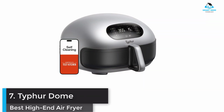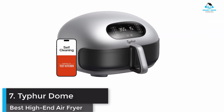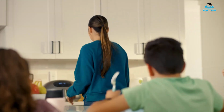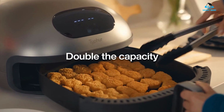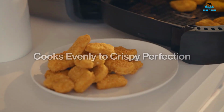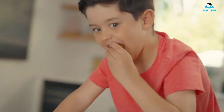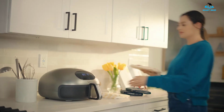Number 7, Typhur Dome. Best high-end air fryer. This air fryer has some settings you'd only expect in an oven, like the ability to cook a steak, bacon, and a 12-inch frozen pizza. Yes, the basket is that large. With the steak, we were impressed by the excellent crust.